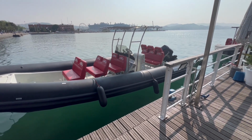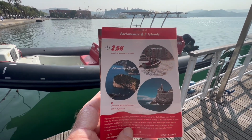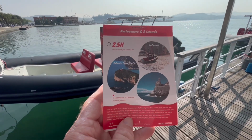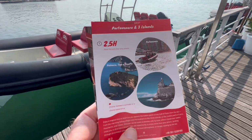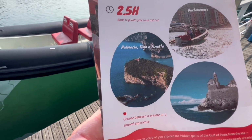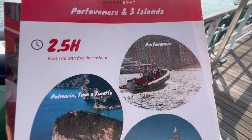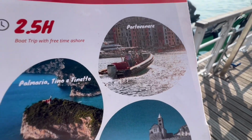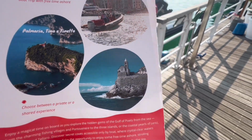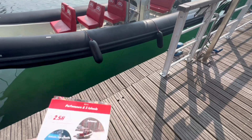So here is the information. It says 2.5 hours, you can see right here. And it's a 3-island tour, and 3 beaches that they take you to. You can see the beaches there, the islands. I'm not going to try to pronounce the names of those islands, but you can see that this Zodiac pulls right up on the beach. And you can read it here in English.